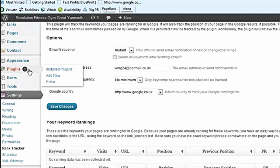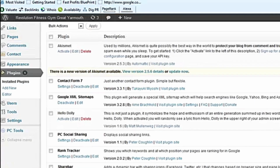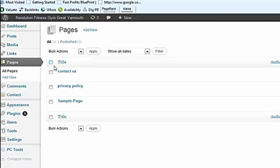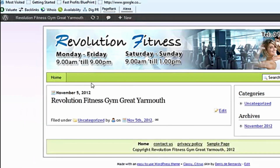And that is pretty much it when it comes to plugins. Very simple, but this is pretty much all you need on your site. Now there is one more, but it's not actually a plugin. You may have seen in my pages, I've got a privacy policy here. If we go back to home, this isn't an actual plugin though.